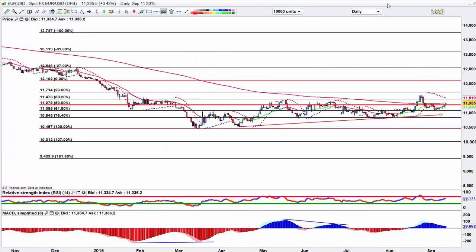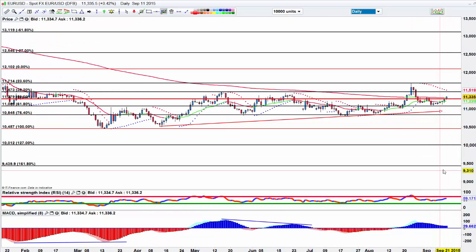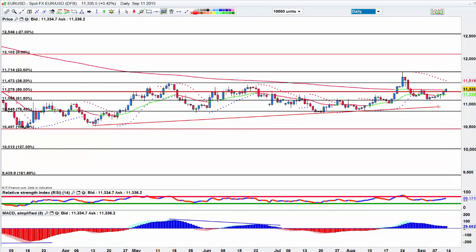Alright, now to cut a long story short on Forex, the only chart I really like is actually the euro. I didn't think I'd be saying this because I made the silly mistake of trying to buck the trend. Thankfully I only took a small position, got stopped out and missed an up move. But this euro US dollar came down here to test the fib level.